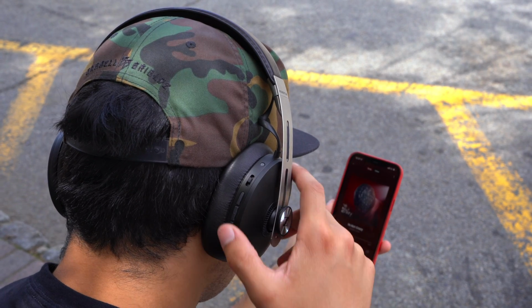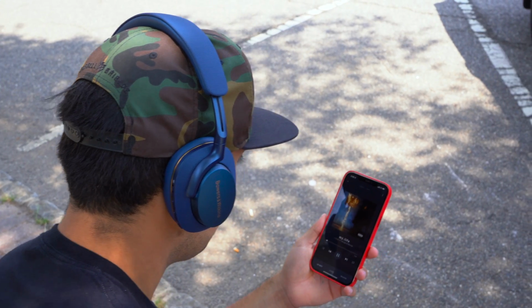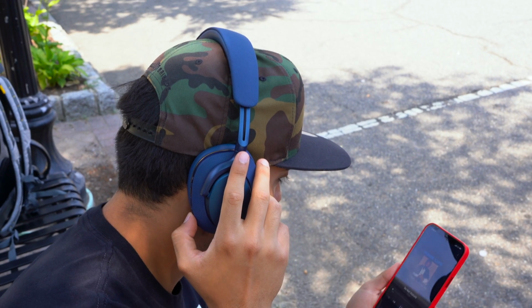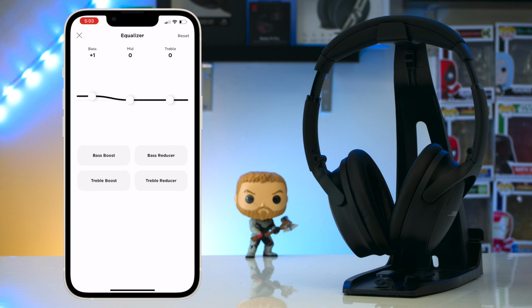The bass on these headphones is mostly on the audible side. However, if you were to go in and raise the bass on the PX7 S2s, they will rattle your head somewhat. They're not going to rattle your head as much as the other headphones that I just mentioned, but at least it's something. And anything past 2 decibels on the bass slider on the PX7 S2s is going to rattle your head way more than either of Bose's headphones if you have their bass set to 10.